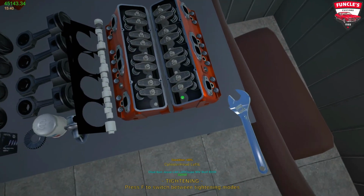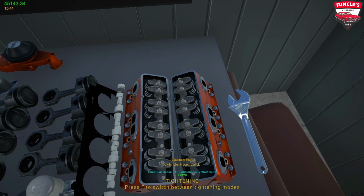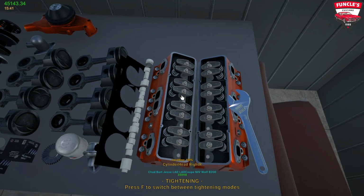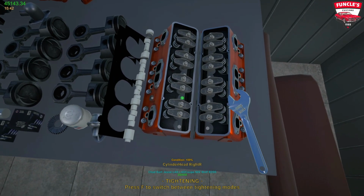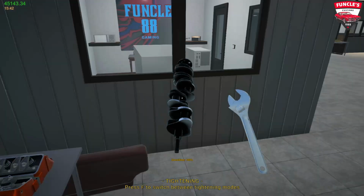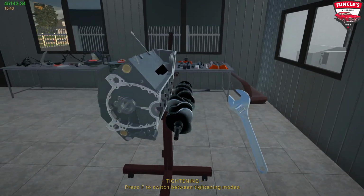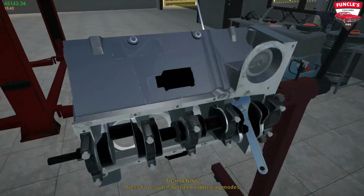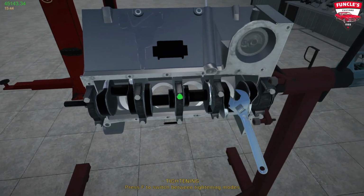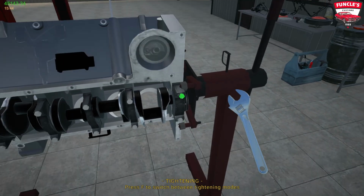I didn't have a lot of space on the table for everything, so I kind of just started slapping the rockers onto the heads over here. So let's start by just bolting them down before we forget about it. And then I think we can start with our crankshaft. The crankshaft is pretty much the base of the engine, where we can start mounting pistons. And then we'll just work it upwards from there.